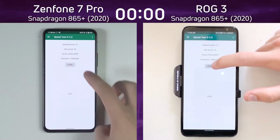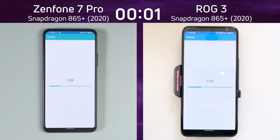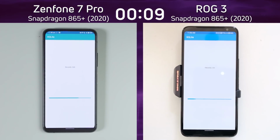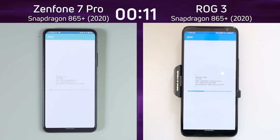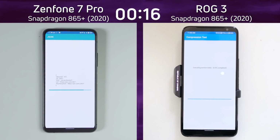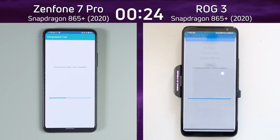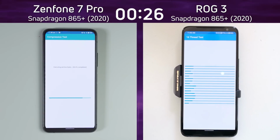Well, let's find out. So we have the Asus Zenfone 7 Pro with the Snapdragon 865 Plus on the left-hand side. We have the Asus ROG Phone 3, also with the Snapdragon 865 Plus, on the right-hand side, and both of them are running in 1080p. And as I'm saying, that's a slight lead by the ROG Phone 3. It is worth noting it's got the fan on it, that active cooling. Is that going to make a difference in this test that we're doing here?